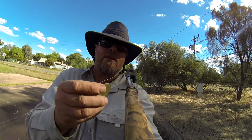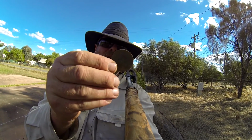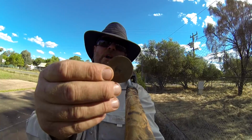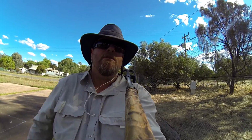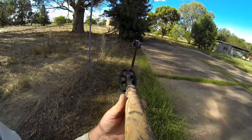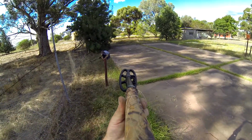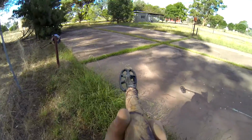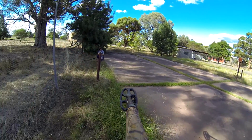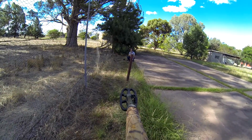Back again, guys. Another one here. It's just a penny. Roo penny. The other side's buggered. We've moved inside of the tennis courts now, me and Troy. I'll give you a bit of a look. Troy's digging one up there. And yeah, we're just inside of this old tennis court. It's pretty windy today, so hopefully my new microphone's knocking out all the wind noise.